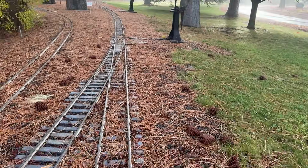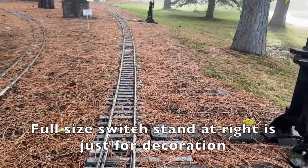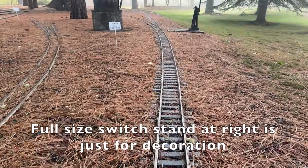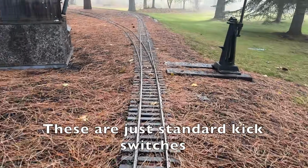Yeah, with this slippery track, I don't think we can even play train game yet because we just barely got around that curve back there. Hear that? We're just slipping and sliding.